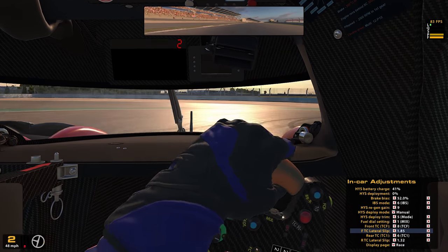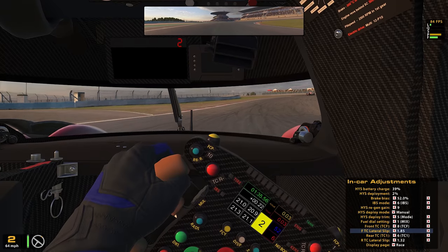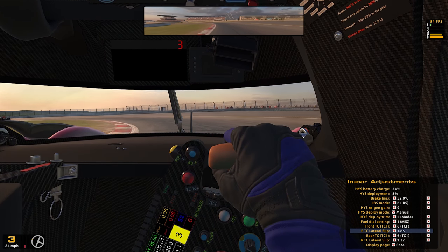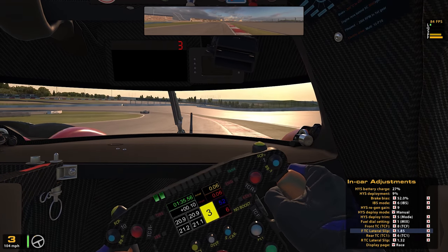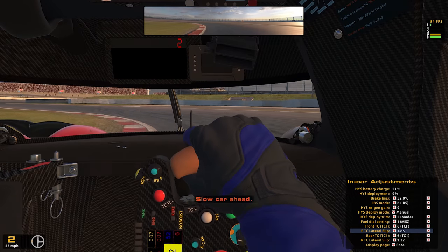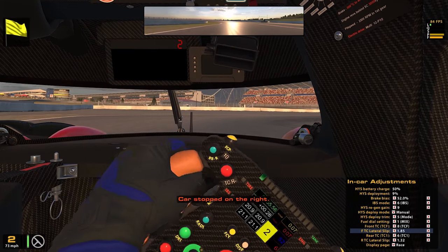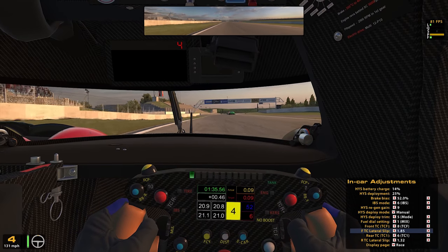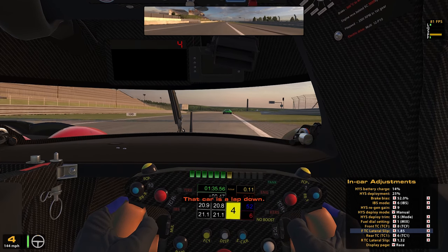Yep. It's not like you're even cutting anything at all either. It's the track. You've got to get as close to that bump as possible. If you get too close, you hit it and you get floor damage. Slow car ahead, car stopped on the right. Shit. That car's a lap down.